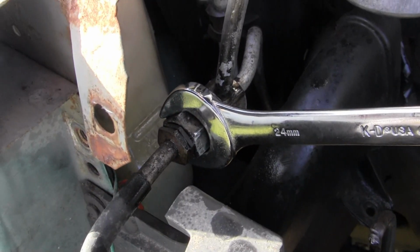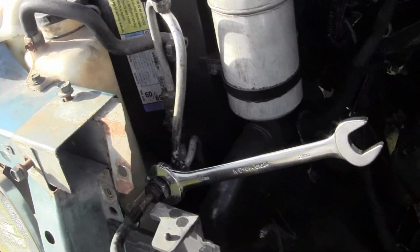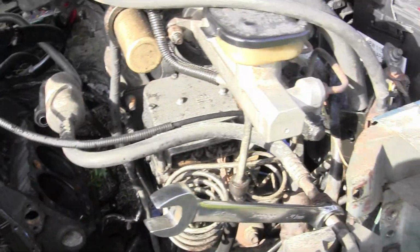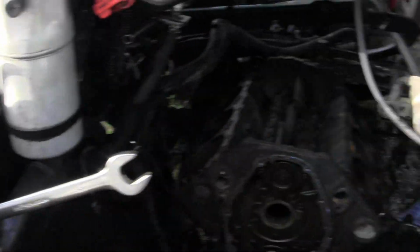Okay, the air conditioning is 20 millimeter and 24 millimeter, 24 and 20. And of course those lines are frozen, they don't want to come apart or loose. So I put a little penetrating fluid on there and come back to it a little bit after I have a short break.